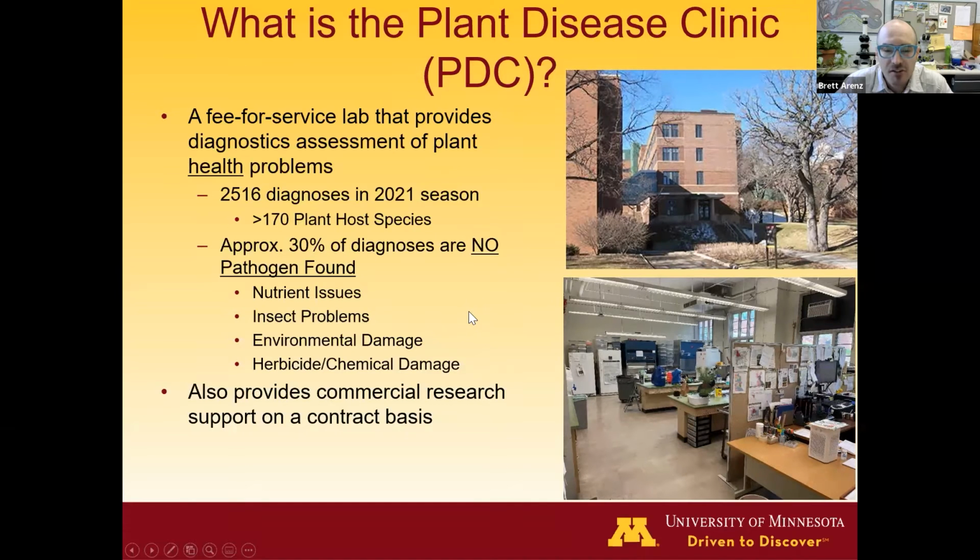So in addition, we also provide commercial research support on a contract basis. These are, for example, different companies that are trying to develop new products for pest and pathogen control. But a lot of these companies don't have their own laboratories to do some of the testing, especially microbiological testing. So they need a lab that can do some sort of in vitro test of a product they're developing. So we do that by arrangement as well.